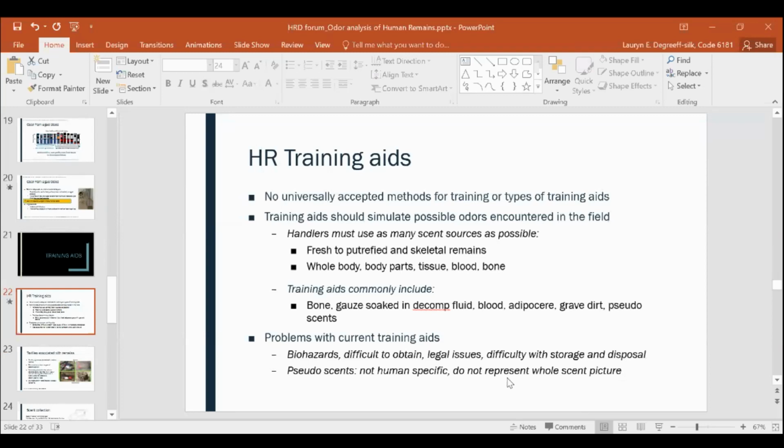I actually think blood makes a very nice clean training aid because it does have all of the basic macromolecules that are throughout the entire body. However, nothing can substitute for searching for a whole body. That being said, training aids commonly include bone or gauze soaked in decomposition fluid, which is a good one. Sometimes if you have a nice medical examiner, they'll do that for you. Adipose, grave dirt, and then there are pseudoscents available. The problem with current training aids, as you probably know, is that they're biohazards, making them difficult to obtain and store safely. And then the pseudoscents are quite questionable.